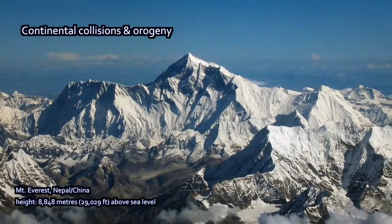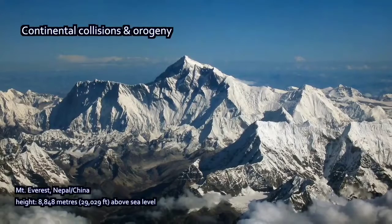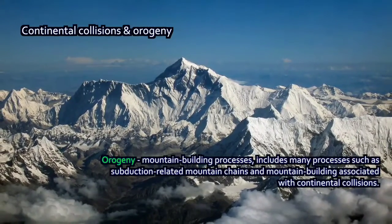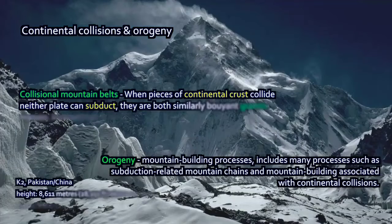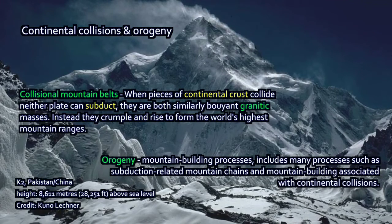Any kind of event that forms mountains, including subduction-related processes, and other processes too, but a mountain-forming event is an orogeny. The tallest mountains on Earth are orogenic results from continent-continent collisions. K2, the second highest peak on Earth. Both this and Mount Everest are part of a band of mountains called the Himalayas.